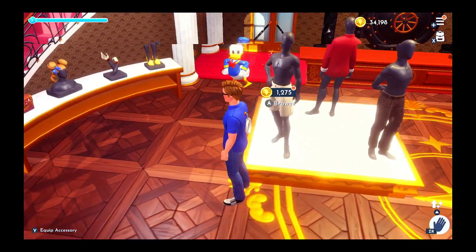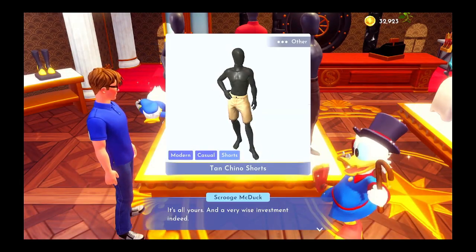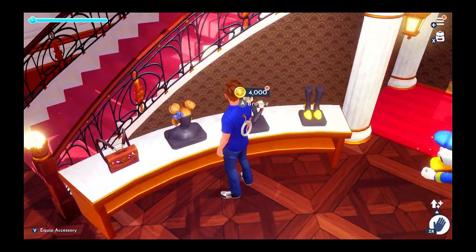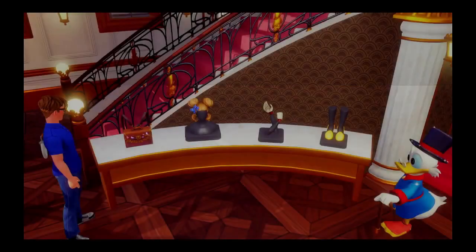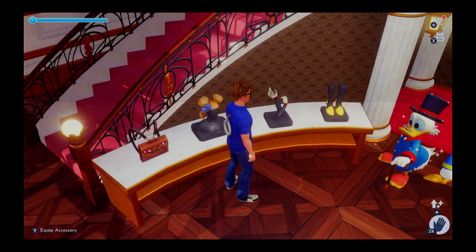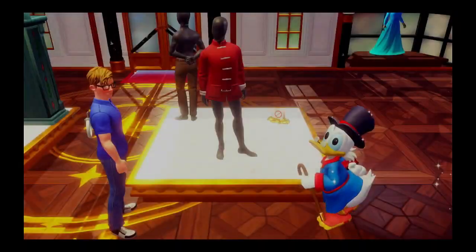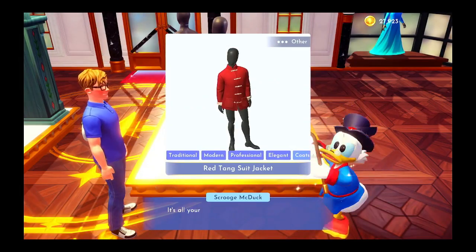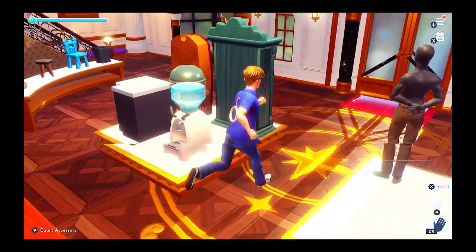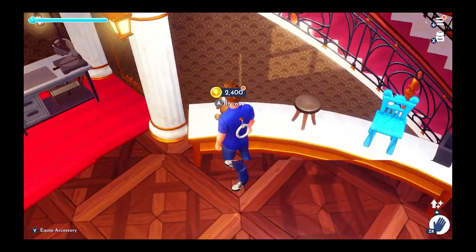Pants and some shorts. Good day to you. Hey! Goodbye now. Some hair. Hello. Thank you kindly. A shirt. Uh-huh. Whoa! Oh, a water container. Nice. Oh, cute little monster.